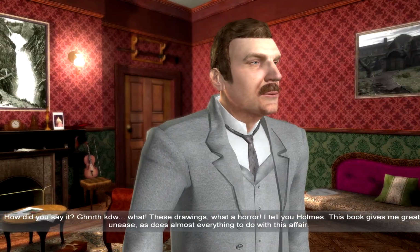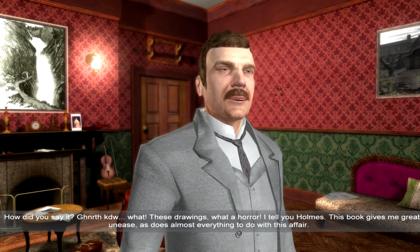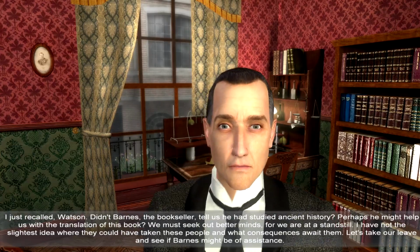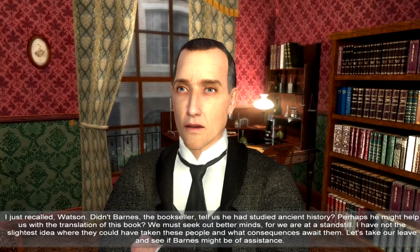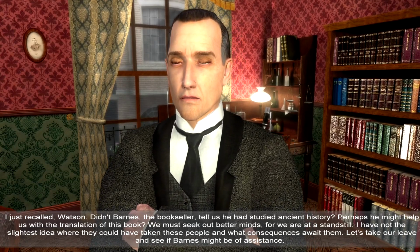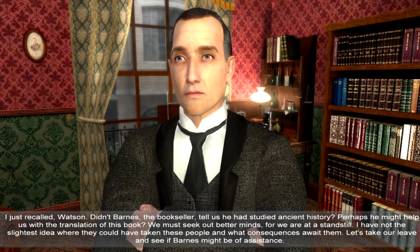How did you say it? Gesseir... What? These drawings, what a horror! I tell you, Holmes, this book gives me great unease, as does almost everything to do with this affair. I just recalled, Watson. Didn't Barnes, the bookseller, tell us he had studied ancient history? Perhaps he might help us with the translation of this book. We must seek out better minds, for we are at a standstill. I have not the slightest idea where they could have taken these people and what consequences await them. Let's take our leave and see if Barnes might be of assistance.